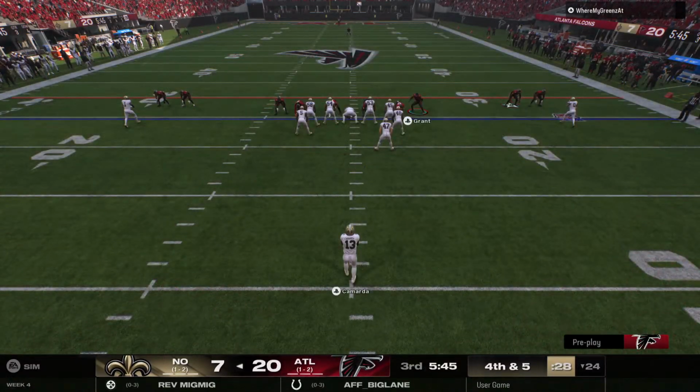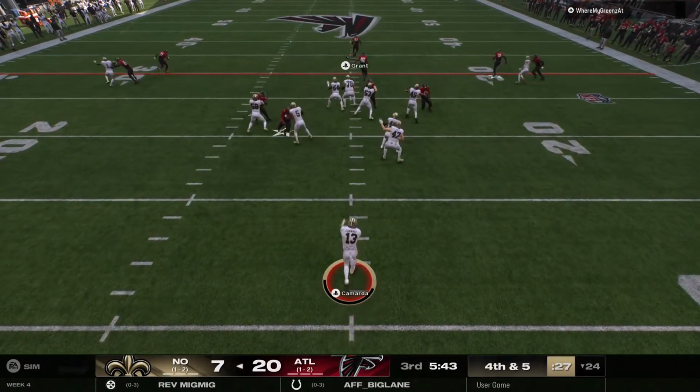Here comes the Saints punting unit. And this is the 2nd time he's been brought on to kick it.